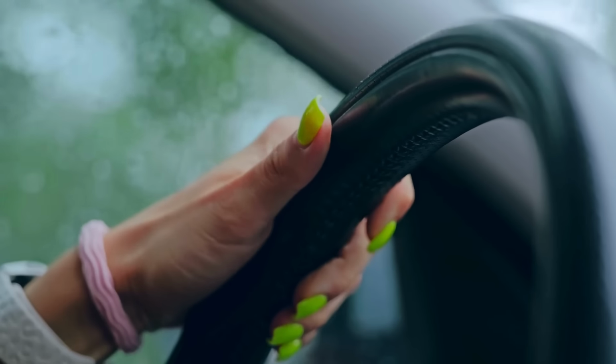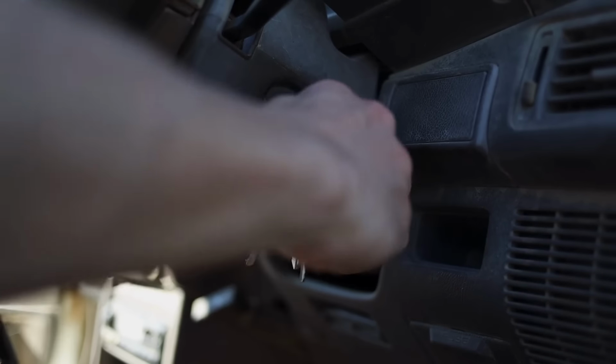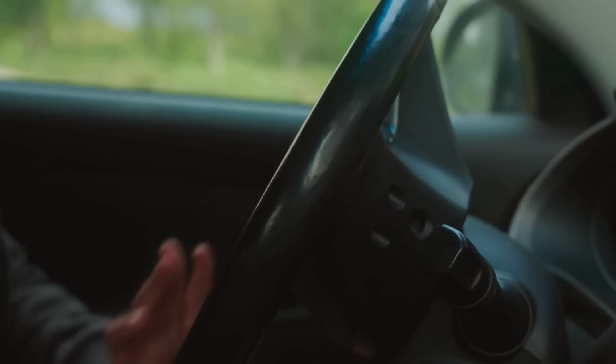Your steering wheel is locked and it's putting pressure directly on the ignition cylinder. The fix is embarrassingly simple. While turning the key, wiggle the steering wheel left and right at the same time. The second the wheel releases its pressure, the ignition turns like normal.